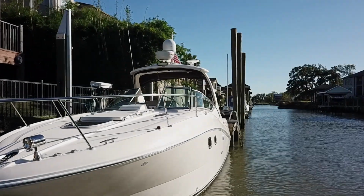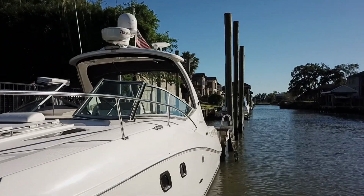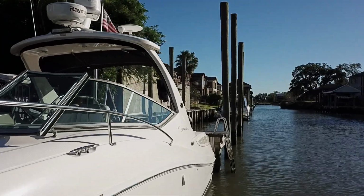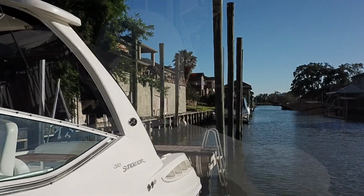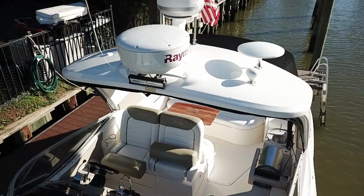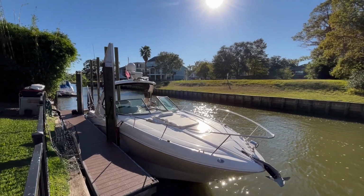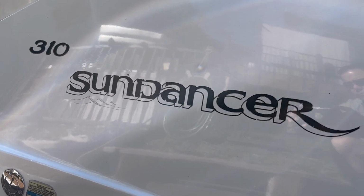Welcome aboard this beautiful 2007 Sea Ray Sundancer 310, available now at Little Yacht Sales in Kemah, Texas. The 2007 Sea Ray 310 Sundancer is a popular mid-size express cruiser that blends performance, comfort, and luxury. Sea Ray is known for its craftsmanship, and the 310 Sundancer is no exception.